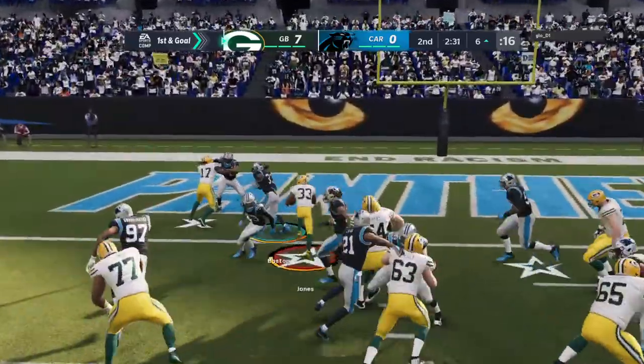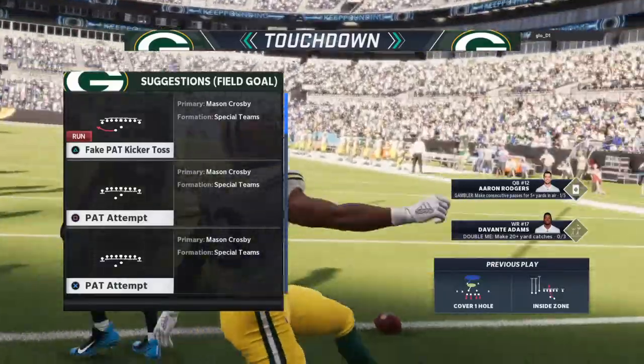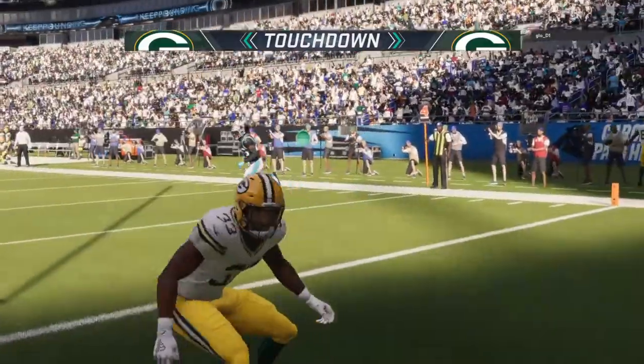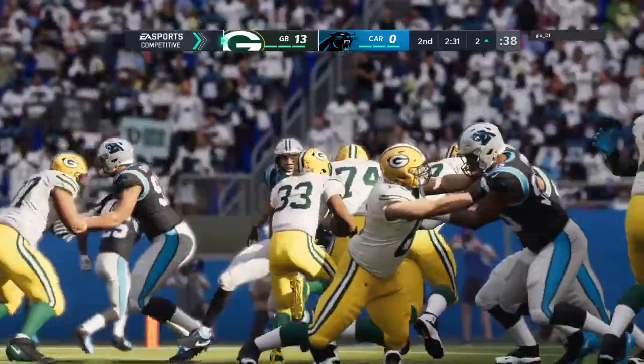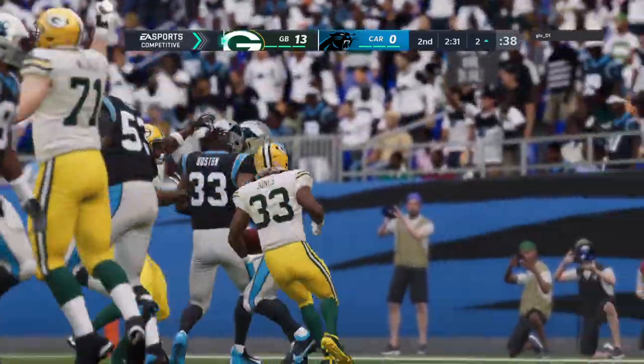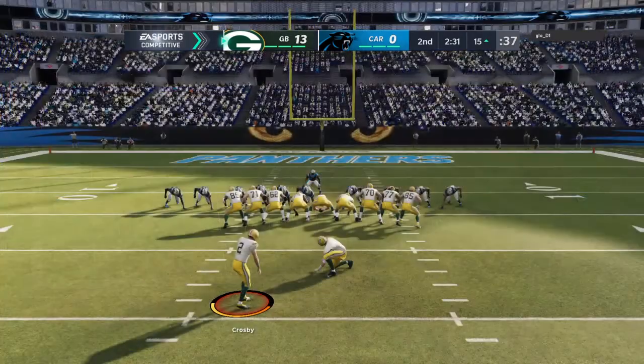Now Jones, and he will get this into the end zone. Touchdown, Green Bay. A 6-yard touchdown run. And the Packers are able to stretch that lead out further. A strong, determined run there, Charles, to get in for 6 points.